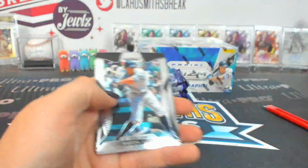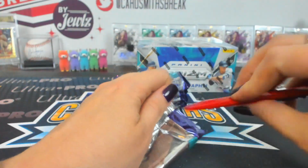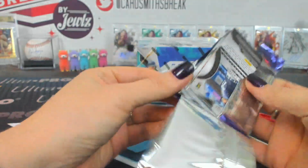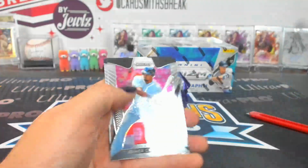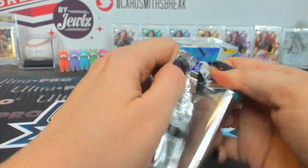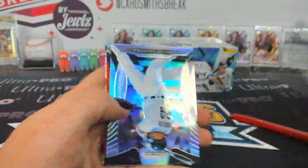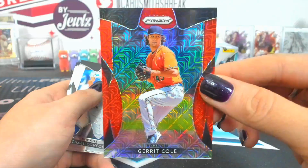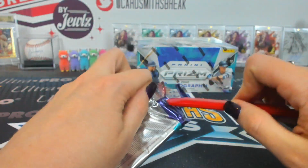Blue Mojo Peralta to $3.99. Another Blue Mojo to $3.99 Guerrero. Yeah, never happens, right? I'm always so calm and collected and put together. Garrett Cole, Red Mojo to $2.99.